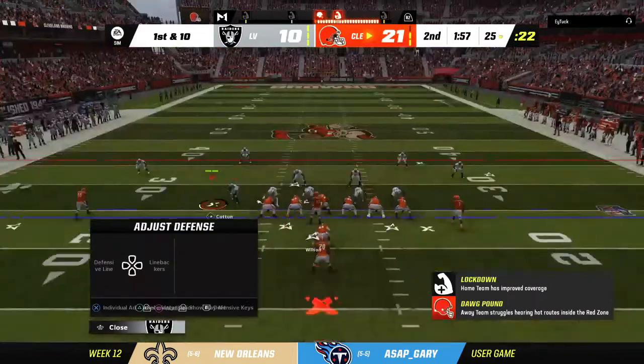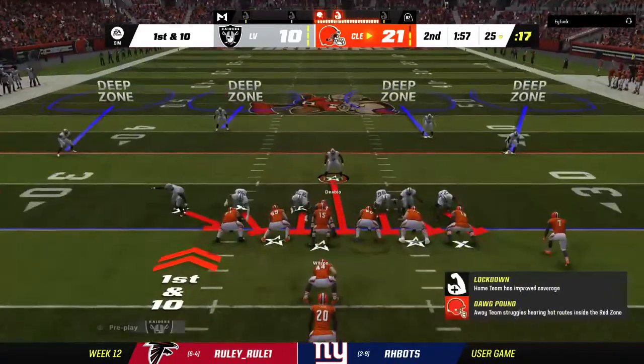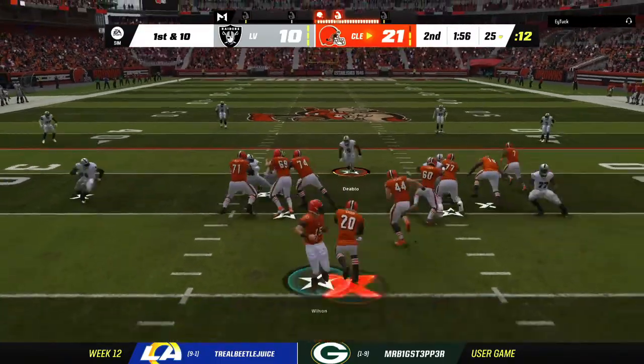The Cleveland offense ready to go. Right now, everything they touch turns to gold. This is their 4th possession. Touchdowns on their first 3 possessions. I mean, this defense, they can't seem to stop them. It's like they're on skates.